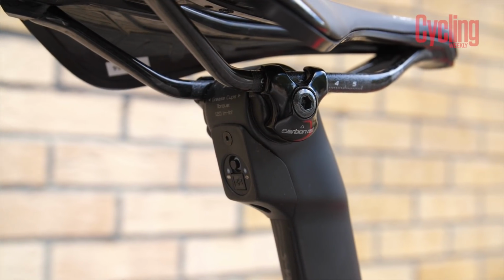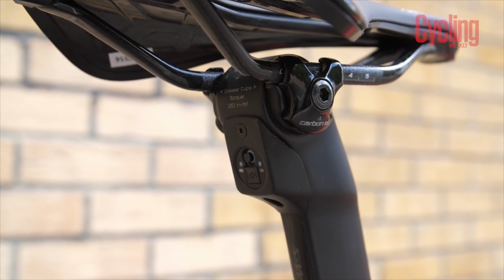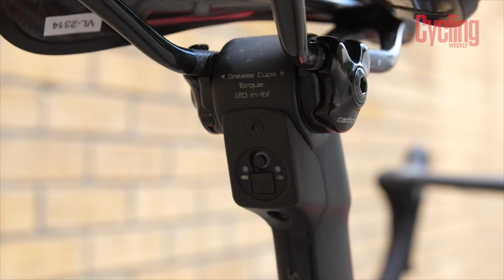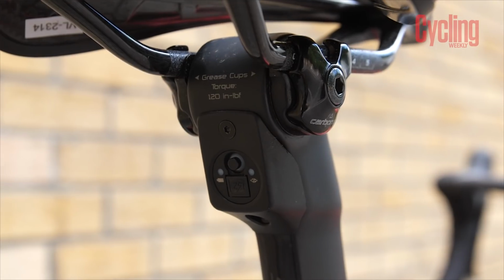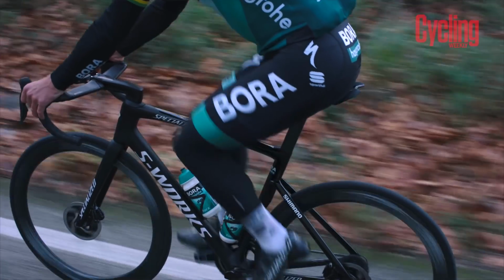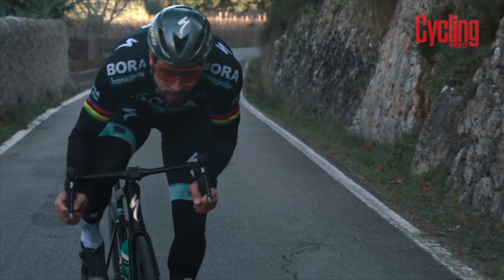Specialized has also added in a Di2 junction box. You do get that on the Venge, so that is just on the rear. It means it's a separate port for charging and for battery indicators. It's pretty handy.